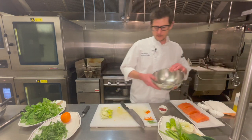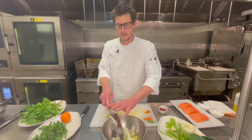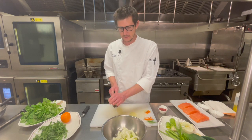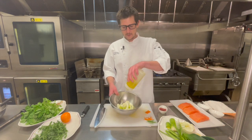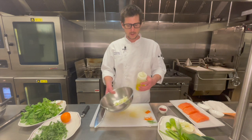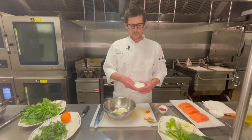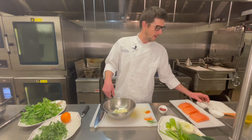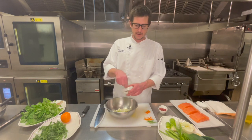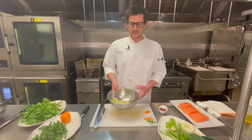I have a mixing bowl here. I'm going to add the leeks and fennel to the bowl. A little bit of olive oil, and again, you don't need to measure this. You don't want to drown it in olive oil, but you want just enough to coat it. I'm going to season it with a little kosher salt, and I have a little bit of fresh ground black pepper as well. So we're just going to toss that in the olive oil.